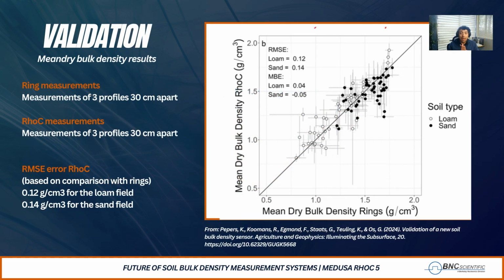All right, so here's how we validated the RhoC against the traditional Kopecky rings. So we compared the dry bulk density values from the Kopecky rings, which are plotted on the x-axis, with those obtained using the RhoC plotted on the y-axis. So as you can see from the graph, the values align very closely, showing strong agreement between the two methods. This alignment demonstrates that the RhoC provides measurements that are consistent and comparable to the standard of the Kopecky rings.